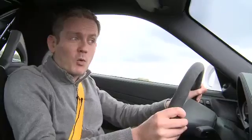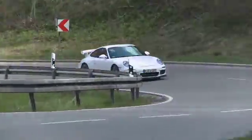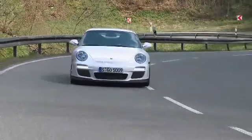Now, with the new Carrera, one area that was a little bit disappointing was the steering, but I'm pleased to report in this GT3 it is as good as it always was. It is just a sensational car to steer.